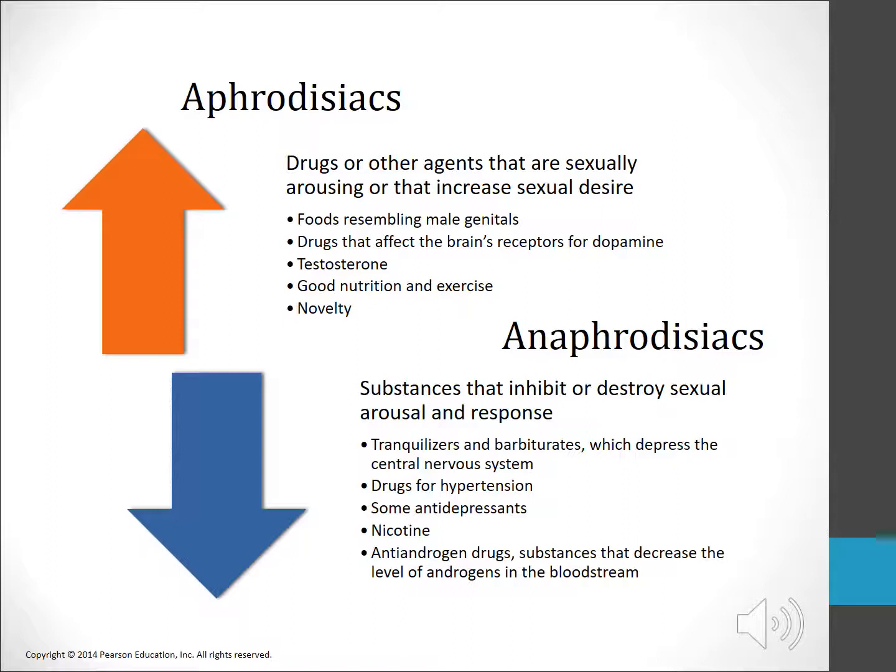Now, Viagra was originally designed as a treatment for angina, for heart issues, because it increases the blood flow to the heart. It has become a very popular treatment for erectile dysfunction due to its dilatory effects on the genital blood vessels. Viagra itself does not cause an erection, but it facilitates an erection.